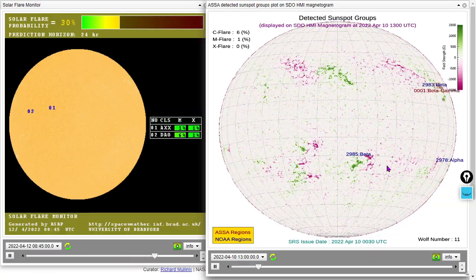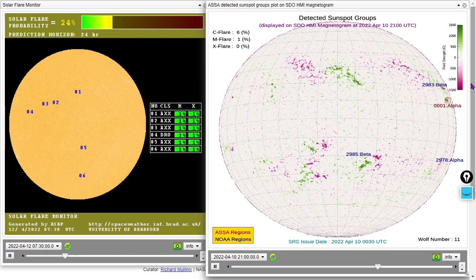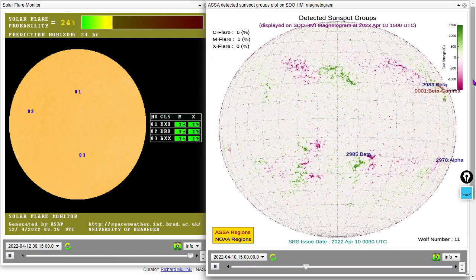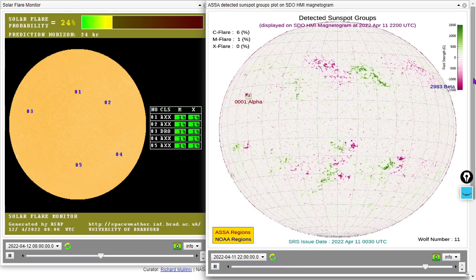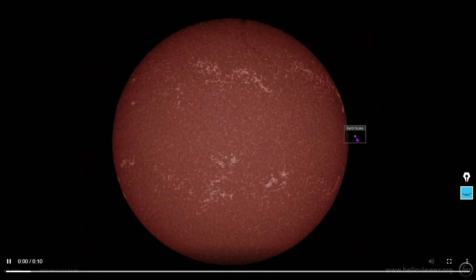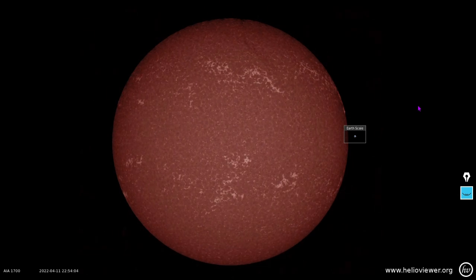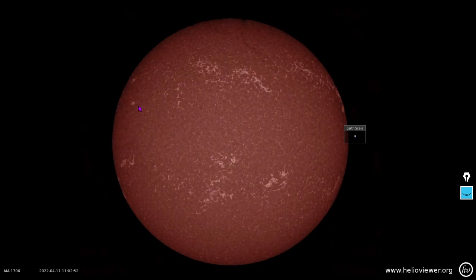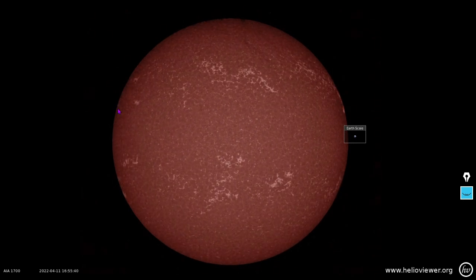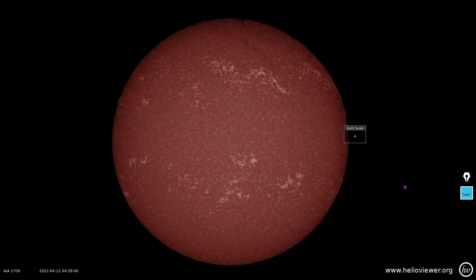So moving on to sunspots, 2988 and 2989 has just risen. So we'll have 2 likely named sunspot groups by the end of the day today. And let's take a look at some 1700 angstroms imagery. So this region right here is a sunspot. That's 2988. And right behind it is 2989. This active region down here did not have ombre when we did our first live stream of the day on Twitch.